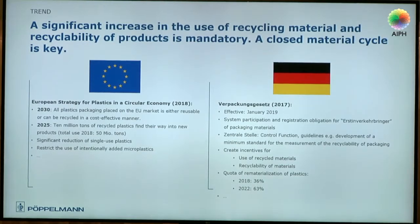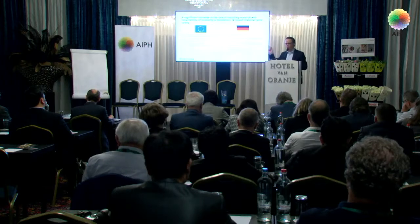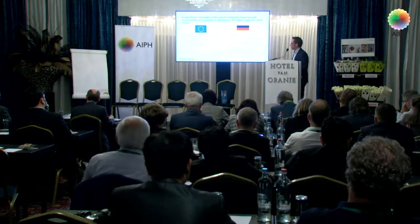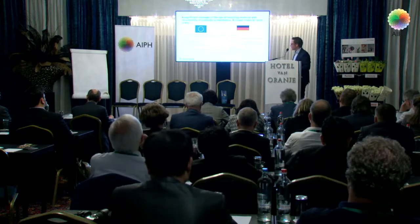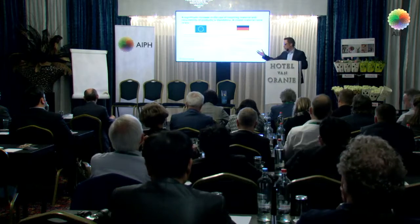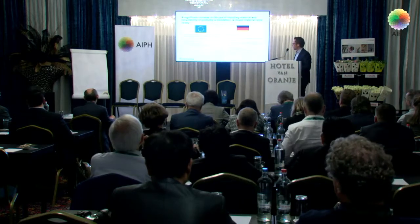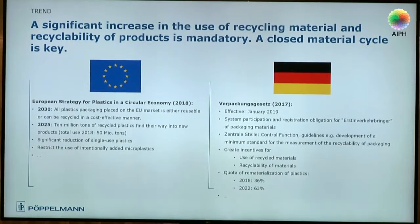This is one of the semi-true stories that we hear more and more, that people forget about two sides. It's actually two parts of the loop, which we will come to later on, and I will explain how we solved that. And it has clear goals, similar to the packaging pacts that you were mentioning from the Netherlands. It has a quota of rematerialization of plastics of 63% by 2020. So these are the current trends.